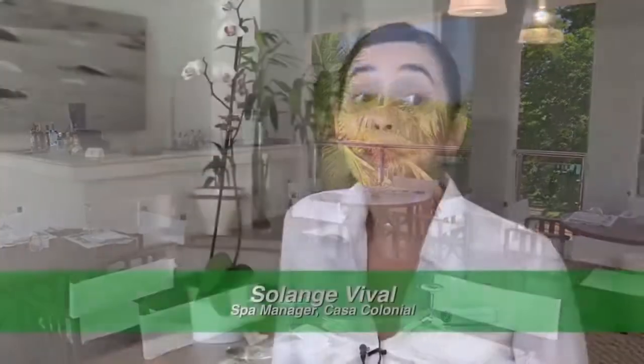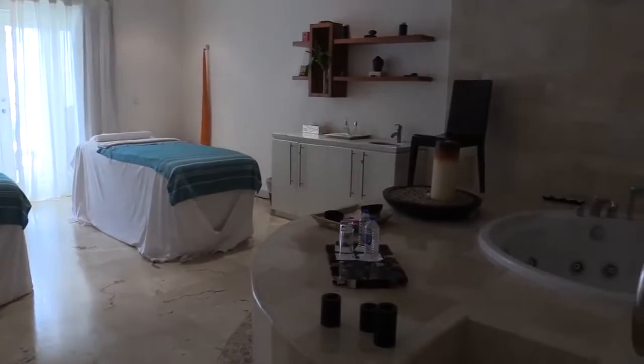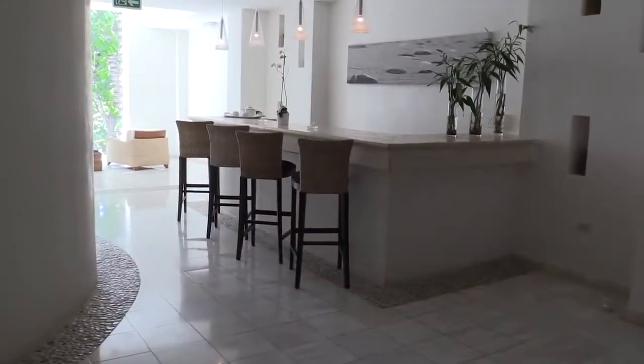experience. It's a huge spot, and it's big, considering the size of Casa Colonial as a hotel. But like I say, most of the people that come to the hotel enjoy coming here and spending some time at this spot. So I think that's why it was thought that way, to make it a big space.